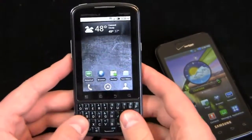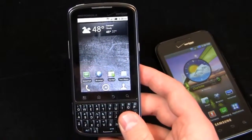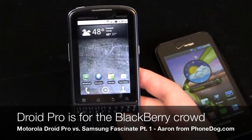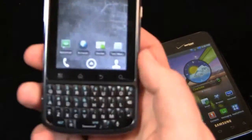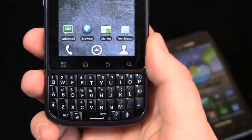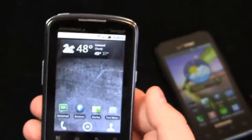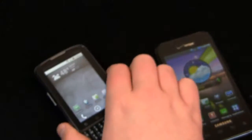This is intended, at least as Motorola said at their event at CTIA last year in San Francisco, for BlackBerry users that were kind of tired of the platform. They wanted a change, they wanted to switch it around, and they still needed that physical QWERTY keyboard. This is for them. It's a nice, relatively thin, candy bar design, but running Android instead of BlackBerry OS.